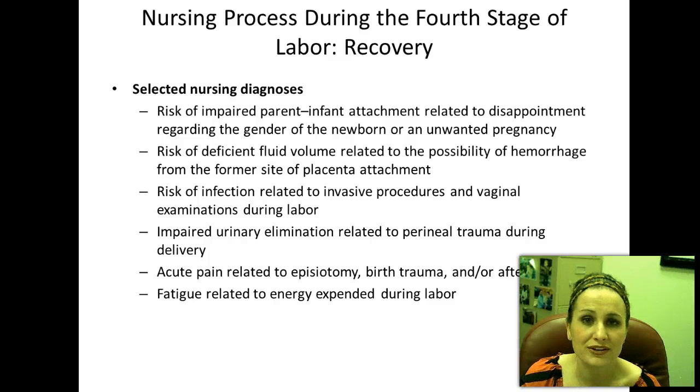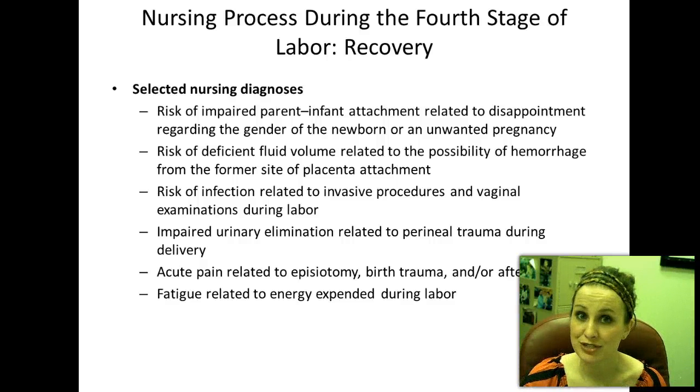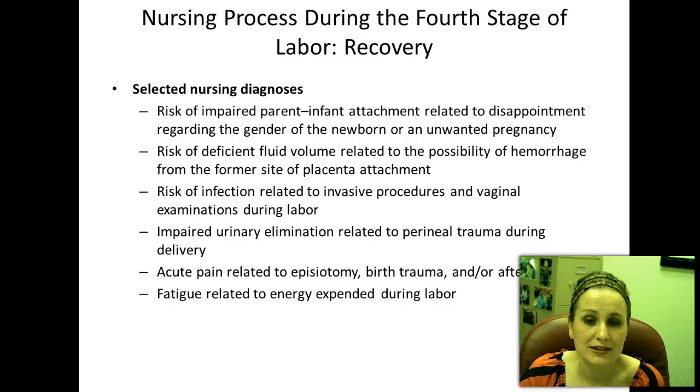But if you feel that her uterus is off to the side, she's not able to void, she doesn't have the urge, or maybe she has the urge but she just cannot go, you might go ahead and do a straight cath to empty her bladder and then try again later. Acute pain related to the episiotomy, birth trauma, or afterpains.